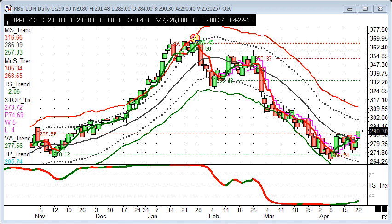Well, here we are, the week starting the 22nd of April. So what I'm going to do is have a little bit of a run through some of the trades from last week. I'm starting off with a daily chart on RBS and a trade that we may potentially kick in today to the long side on Royal Bank of Scotland.